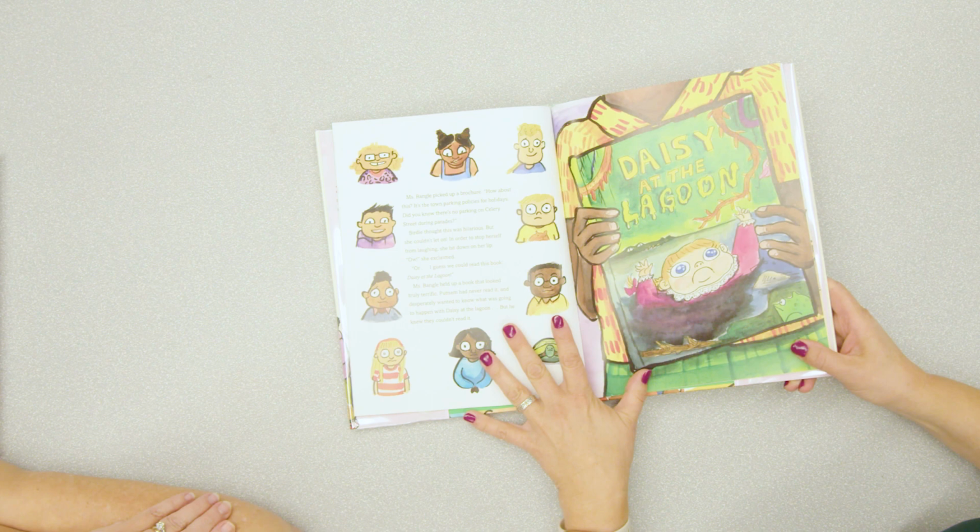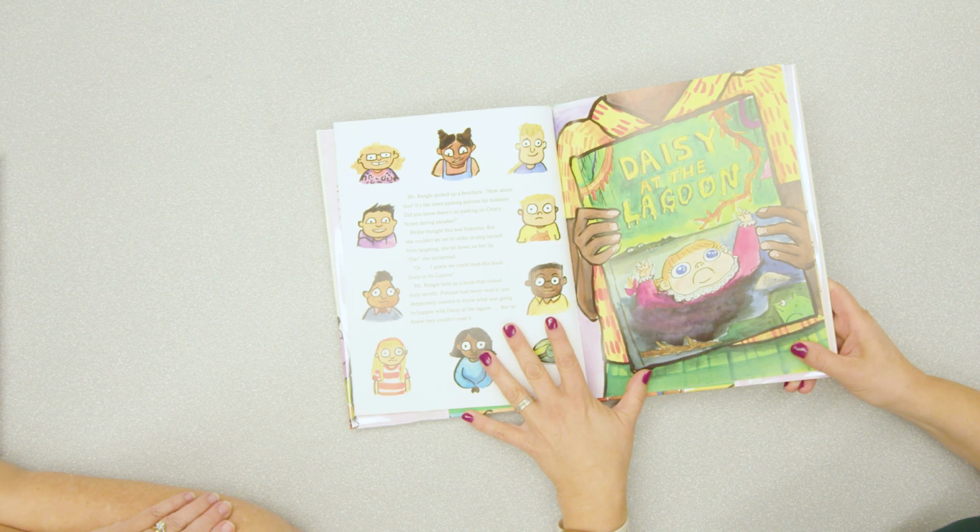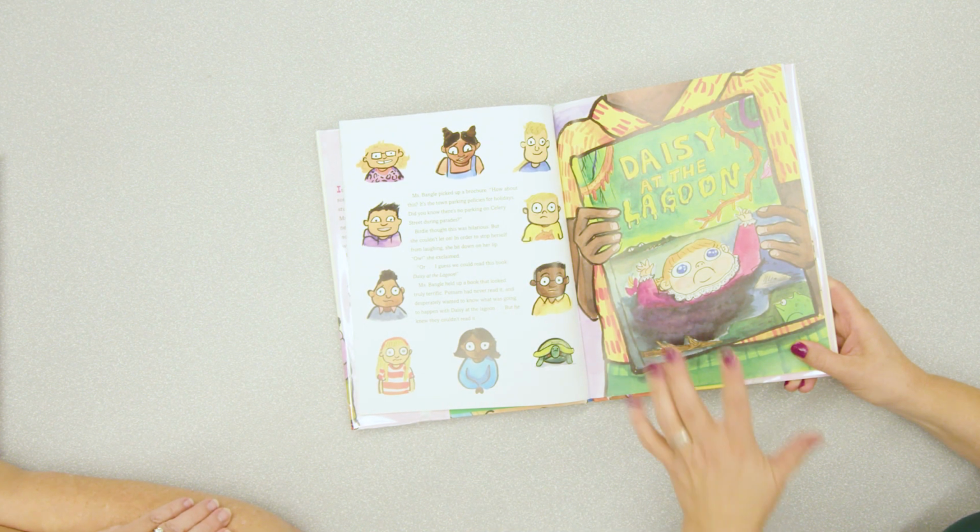She picks up a brochure. How about this? It's the town parking policies for holidays. Did you know there's no parking on Celery Street during parades? So she's picking up the most boring things in the room. And then she picks up this book.